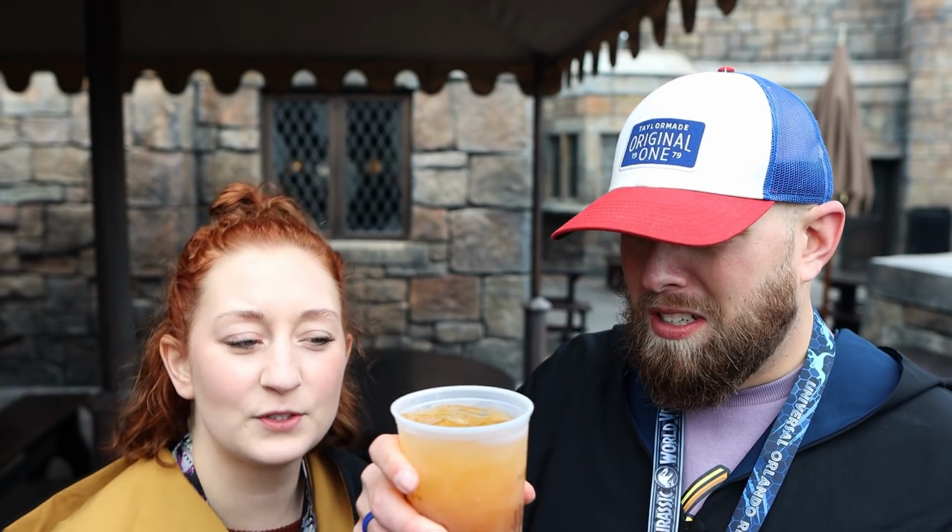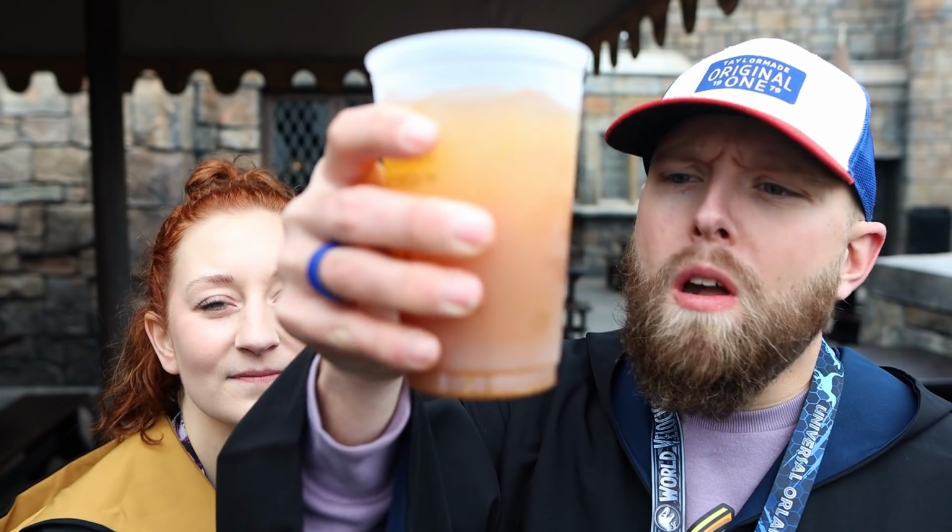We've had this one before. Yeah, it's good. It tastes like pumpkin. You almost looked disappointed. Like, it's a little watered down at the top, maybe. If you see the concentration, because of the ice at the top. But yeah, it's real good. I see what you're saying. No, it's good.